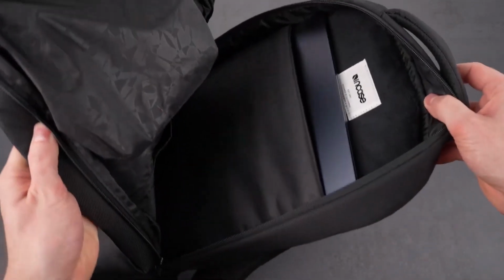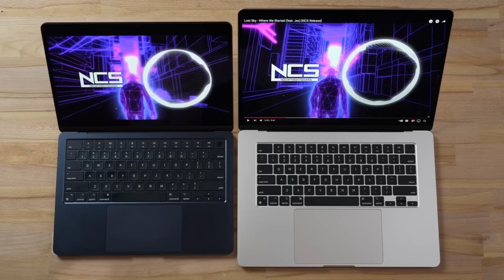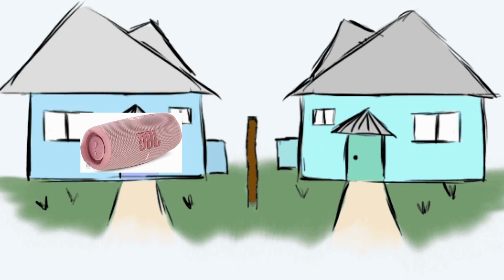But here's the real kicker, the speakers. The Air 13 speakers are good, but the Air 15 speakers are absolutely mind-blowing. The bass comes through in ways you won't find in pretty much any other computer out there. I was genuinely shocked when I first cranked up a bass-heavy song. I actually thought it must have been playing from a separate Bluetooth speaker somewhere else.